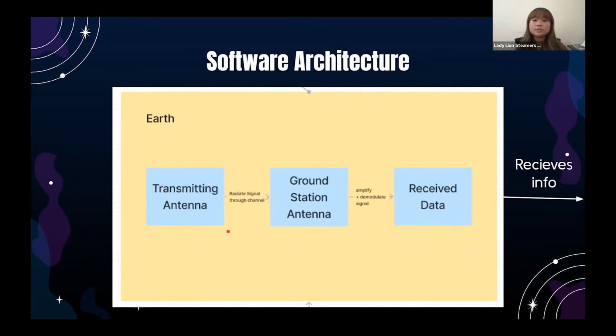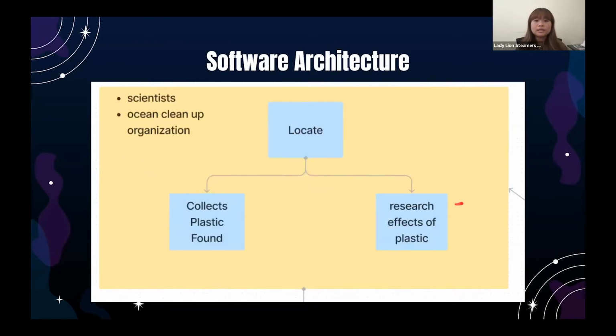Then the CubeSat's transmit antenna will radiate the signal through a channel, reaching the ground station antenna, which is on Earth. The ground station antenna will then amplify the signals through a low noise amplifier and demodulate it to get back the received data. Once the data is received, it is sent to people who will be using or needing the CubeSat, so scientists and ocean cleanup organizations, where they can locate the plastic from the received data and collect the plastics found or research the effects of the plastics.